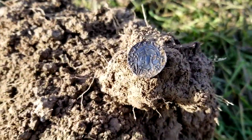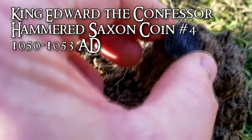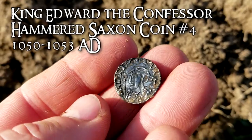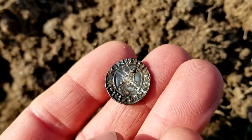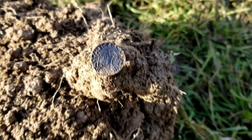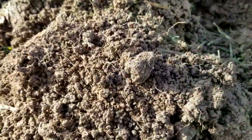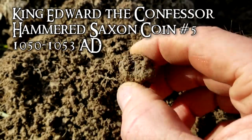Unbelievable, guys. This is number four. Number four. Check that out. It's in great condition, just like the other ones. This is 1050 to 1053. Saxon coins. This is definitely going to be a hoard. Look at that. So let's move on over. I've got two more to look at, so let's go clean them up as well. Here is number five in the coin ball. You can see it right there.